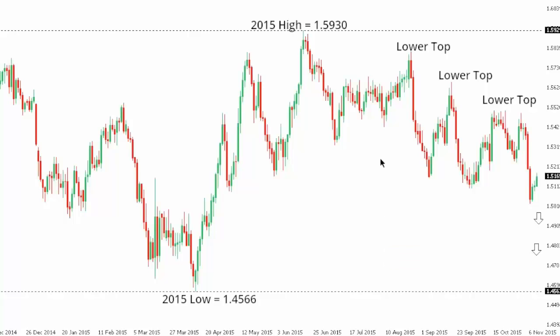Sterling dollar. So cable continues to make a series of lower tops off that yearly high at 59.30 for all the way back from the month of June, and the market looks like it could be entering a period of correction now ahead of what should be the next lower top in favor of a bearish decline.